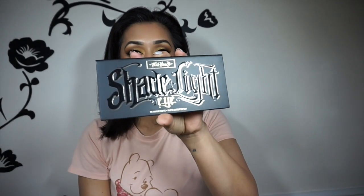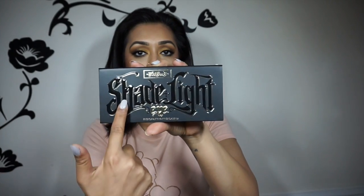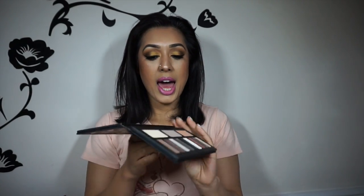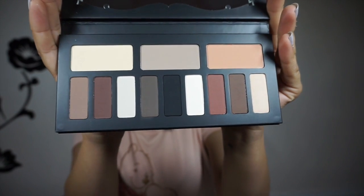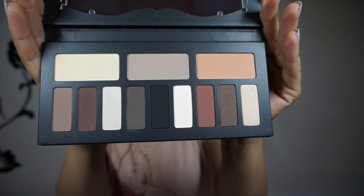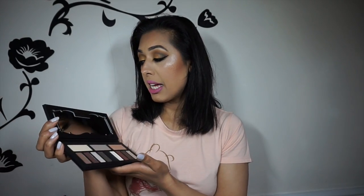So this is brand new, has not been out that long. I love the design, love the font, and here it is, untouched, unspoiled. How amazing does that look? Gorgeous. These are all completely matte shades. And it's basically been created for the purpose of contouring your eyes. So the same way Kat Von D has the Shade and Light contour palette for the face, she's also created one for the eyes. And this one will suit everybody and anybody.